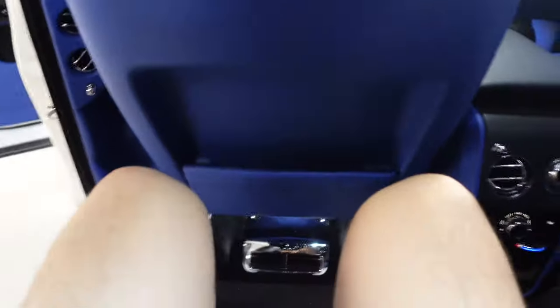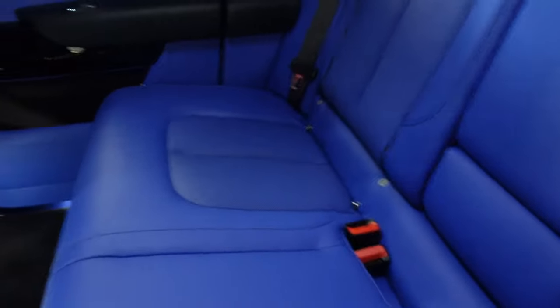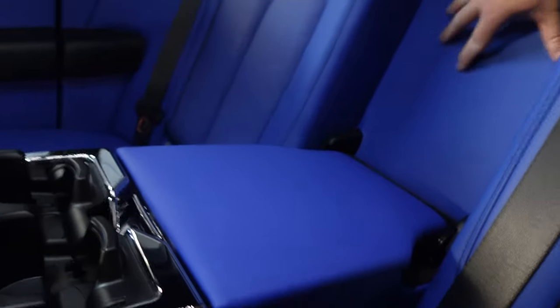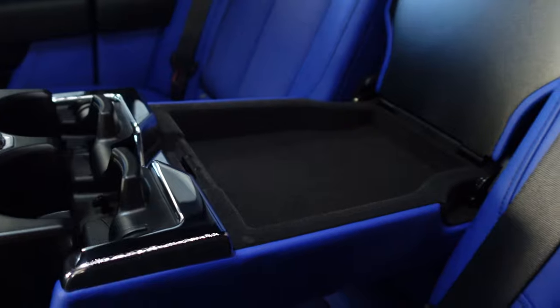This is so cool. As you guys see with the Z06, I love blue interiors, but second row space on the Cullinan is pretty nice. I'm 6'3", and this has plenty of leg room for me here. Look at that. I believe there's a four-seat configuration where this becomes a big center thing, but even this, cup holders, everything is leather, even behind here, leather. Open this up, got some storage in here.